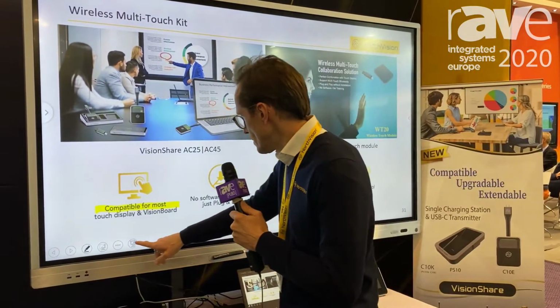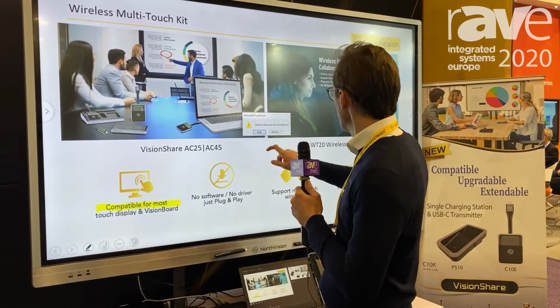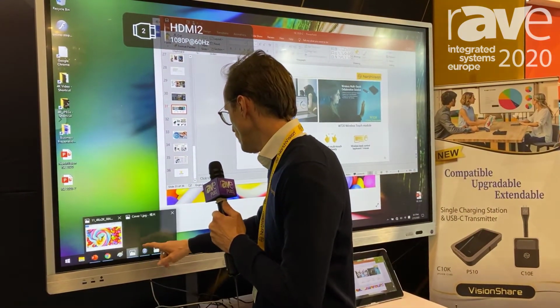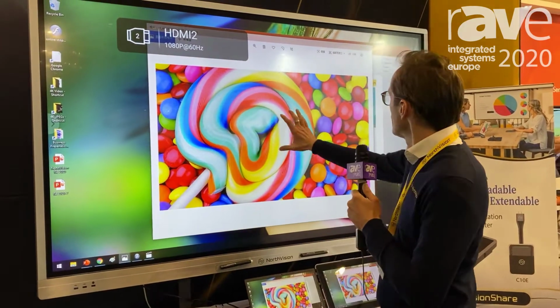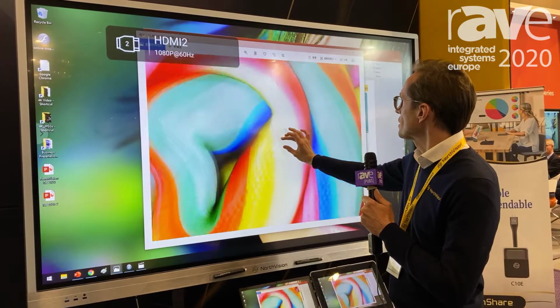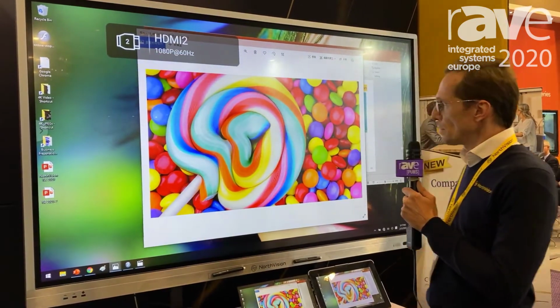So this is about presentation, but for example, if you want to do something like manipulating pictures, let's take an example. You want to zoom in, to zoom out. It's very simple, like this, like this. So this is a very cool feature.